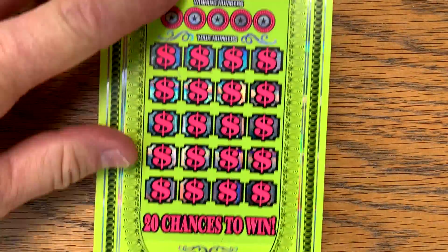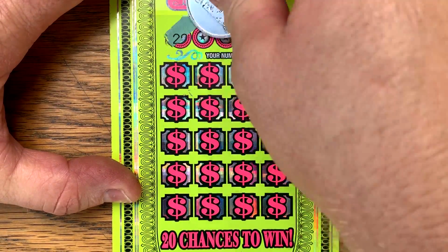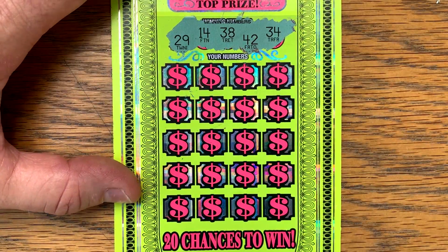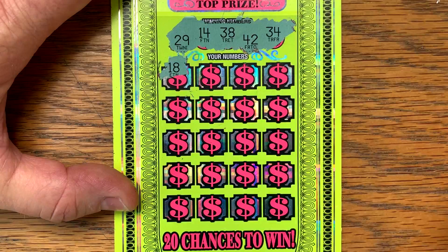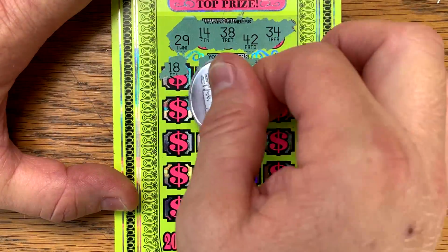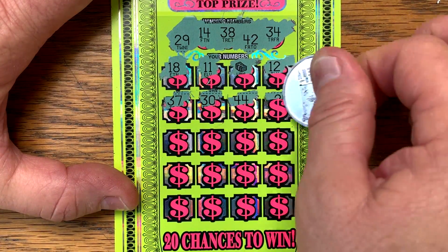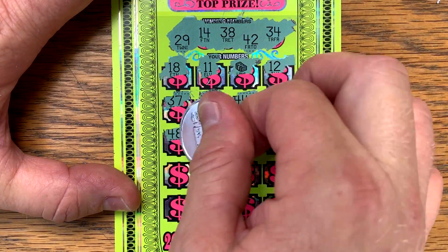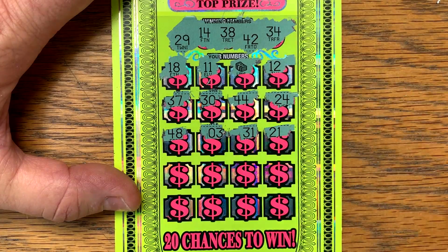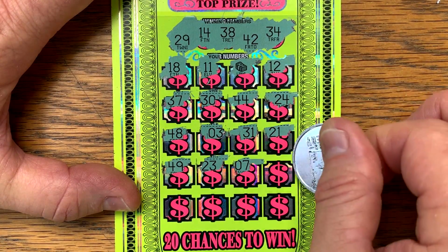All right, ticket number 59. Always fun to find multipliers. All right, 29, 14, 38, 42, 34. Let's see if we can go back to back. Hey, got a win, got back to back. Great. Better than opening day. Opening day on this ticket was rough.